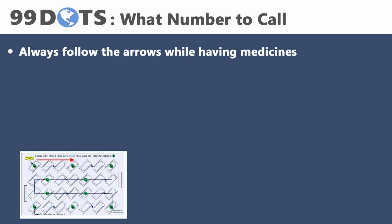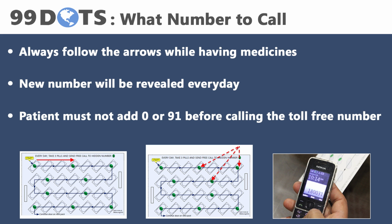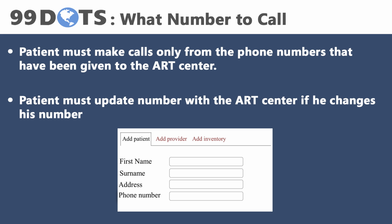It should be made clear to the patient that they must follow the arrows while having the medicines. They should be told that they must call on the new number which is revealed after every dose. It is very important to make them understand that they must not add a 0 or 91 before the toll-free number before calling. Lastly, counselors should explain that the patient should only call on the number that they have given to the ART center, and they should call the health staff to update the number when it changes.